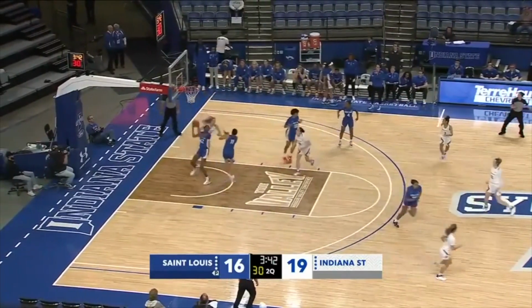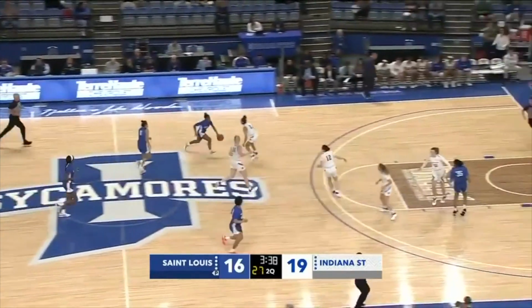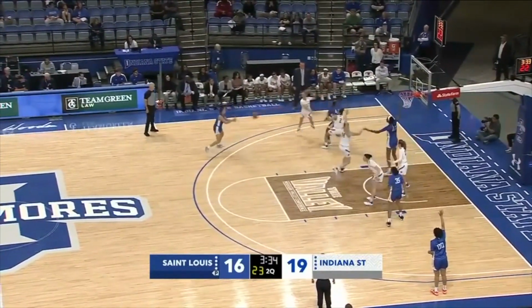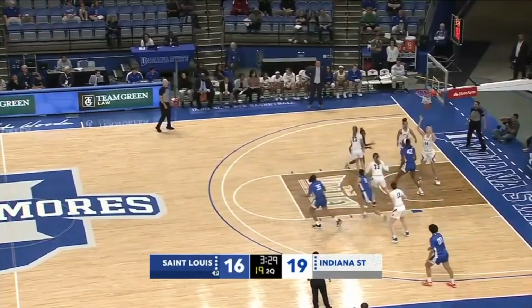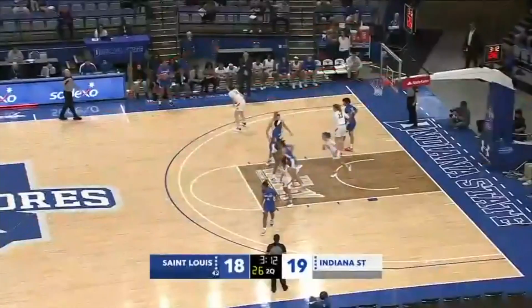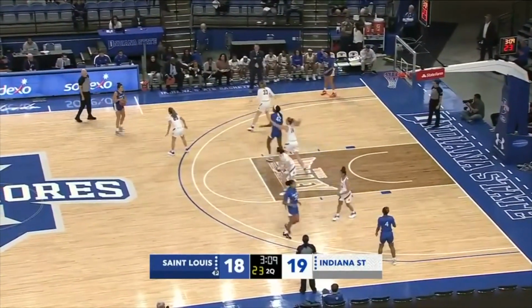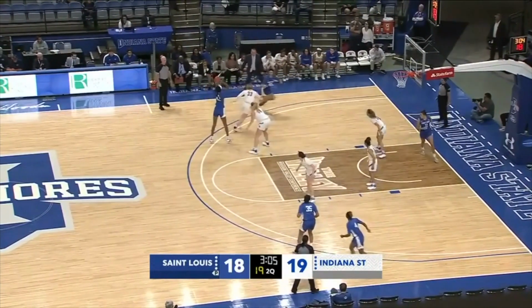Lalich with a hook and a prayer, and that one does not go. Calhoun drives now. Well defended by the Sycamores. Gets it down low. Flowers goes up with it and leaves a player wide open. Smart pass right through the paint. Wide open. You had 3 Sycamores in the paint on that play, but still she was wide open.